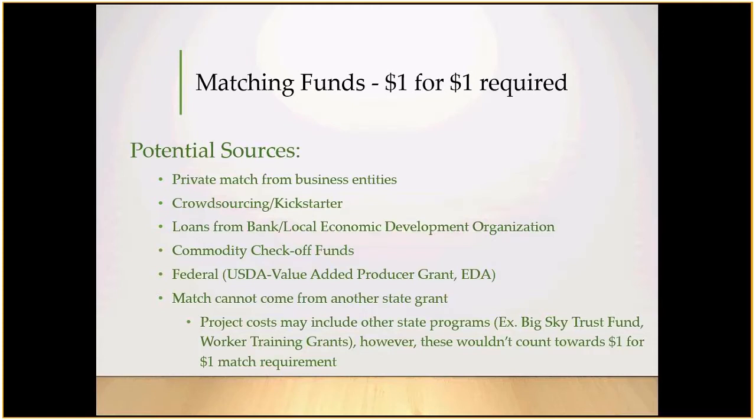One note is match cannot come from another state grant. So project costs could include other state programs like Big Sky Trust Fund or worker training grants. However, those other state funds would not count towards the dollar-for-dollar match requirement. For example, if there was a $30,000 project, you could request $10,000 Growth through Ag funds. Perhaps you had $10,000 in funds from your own business and requested $10,000 from the worker training grant program. That would be fine because the $10,000 in state grant funds were not the matching funds for Growth through Ag.